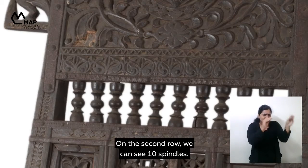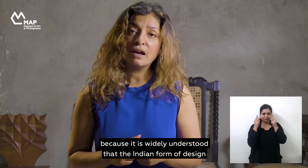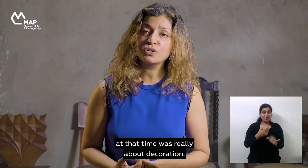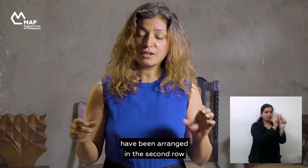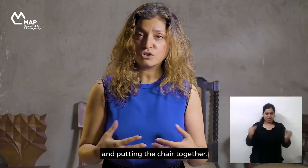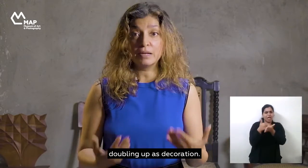On the second row, we can see 10 spindles. Now, this is again interesting to note because it is widely understood that the Indian form of design at that time was really about decoration. But I want to point out that these 10 spindles that have been arranged in the second row are actually performing a function. They're holding and reinforcing and putting the chair together. So it's really function that's doubling up as decoration.